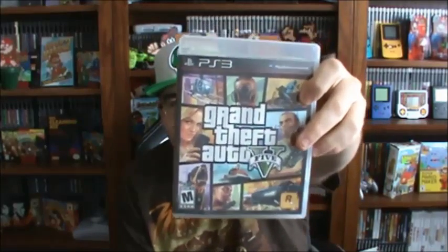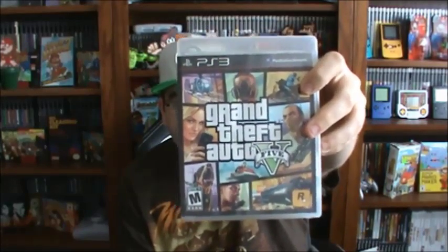But this one has a little bit of water damage to the artwork insert, but otherwise it's in really good shape. The disc looks brand new. So that's very, very cool. So $6, I cannot complain. I think that one still goes for about $20 on PS3, so that's pretty cool that I found that.